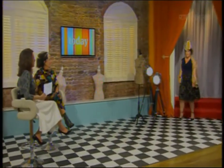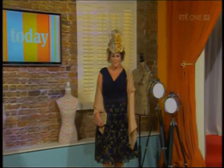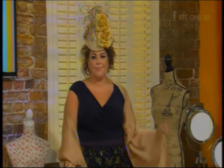And we should say as well, we're seeing various hats here, and they're in store to rent, aren't they? They are indeed. And this is from Hat Society, which is in Dundrum, and indeed they've an arrangement with them. So we'll just talk about the dress, because this is really about minimising your cleavage.